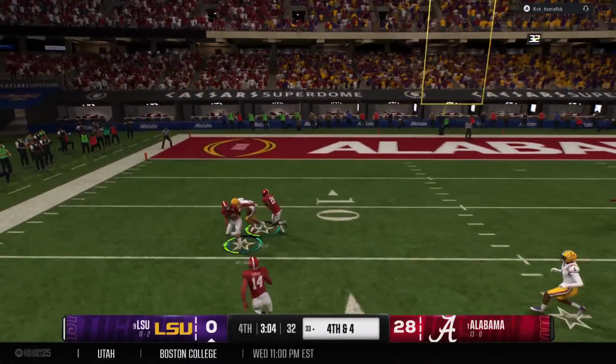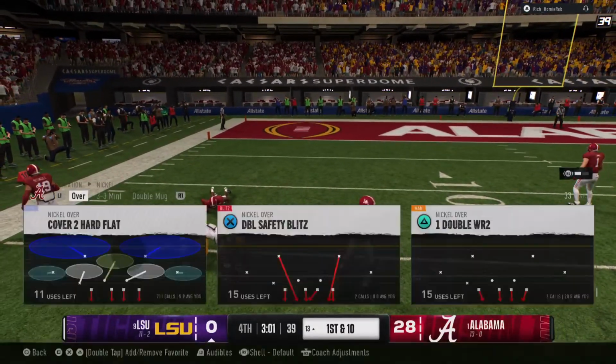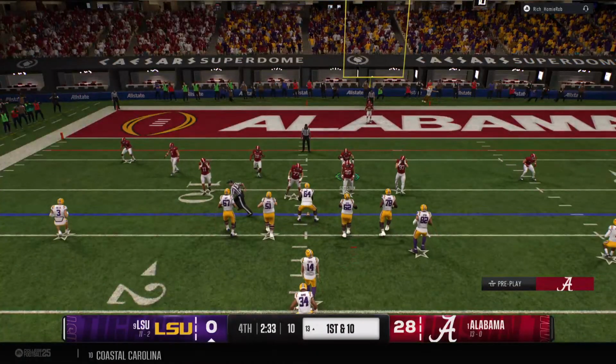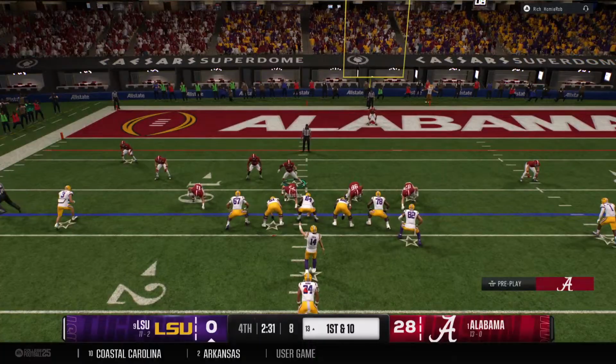Fires it to the wideout. Finds his receiver. That's enough for the first down. They've got him, but they convert on fourth down, and the drive keeps going. This LSU offense is moving quickly down the field.